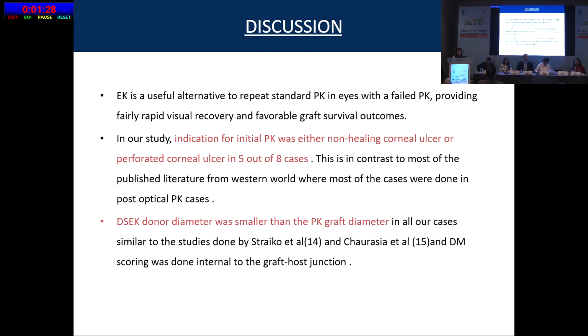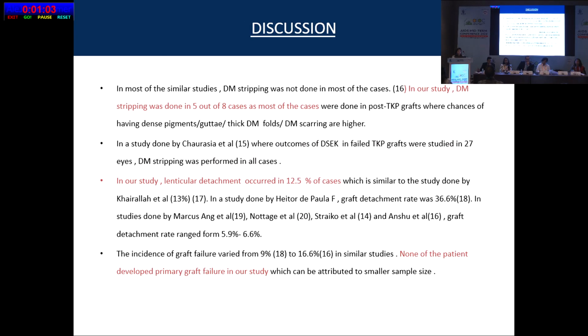So to summarize, in our study, indication for initial PK was either non-healing corneal ulcer or perforated corneal ulcer in the maximum number of cases, which is in contrast to most of the published literature from the Western world, where most of the cases are done in post-optical PK cases. DSEK donor diameter was smaller than the PK graft diameter in all our cases, which is again in contrast to most of the published literature from the Western world, but similar to the studies done by Strico et al. and Chaurasia et al. In our study, DM stripping was done in most of the cases, again for the same reason that most PK grafts were higher.